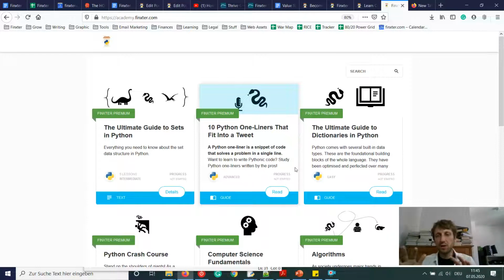And just doing this will automatically improve your Python skills over time significantly. I mean, if you do this for a year or so, your skill level will really explode. And okay, then we have, so these are two things. We have the Finxter.com app access as a premium member. You have the Finxter Computer Science Academy access as a premium member.